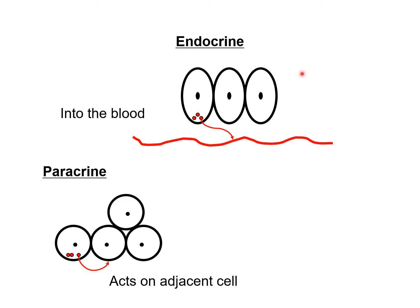So here's just a simple diagram to show the traditional definition of endocrine secretion. So here's cells in an organ. These little red dots are secretory vesicles. So these would be a peptide or a protein released from the cell and goes into the blood vessels and be carried somewhere else. So this could be the pancreas releasing insulin, and insulin goes into the blood and acts on muscles to allow glucose to be taken up and regulate your glucose levels.